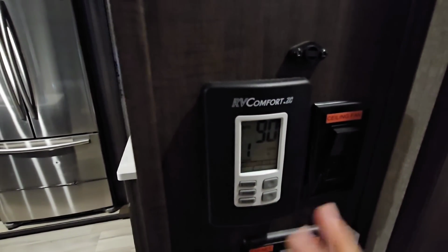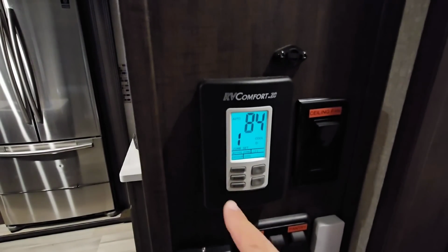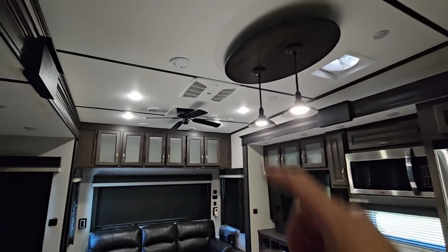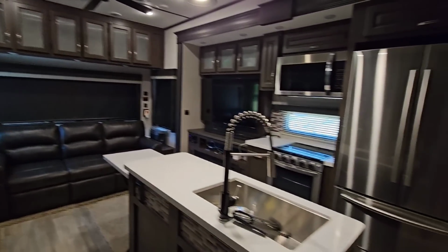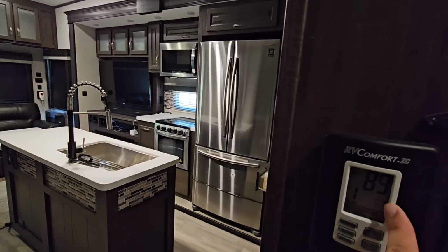It's 90 degrees is what it says from the thermostat. It doesn't feel like it, and I have it set at 84 degrees. I have just one of the systems on. That one's off. That one's off. So it's just 1 AC unit running, which is this back unit right here. So the reality here is that it's actually pretty dang comfortable in here. Now, I've had this unit running for a while. It says it's 89 degrees.